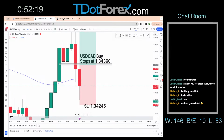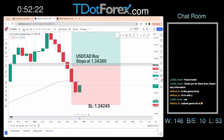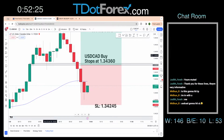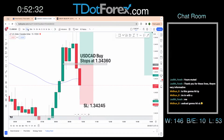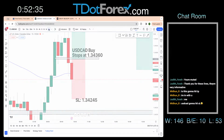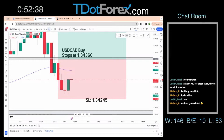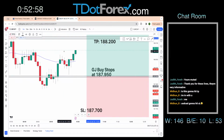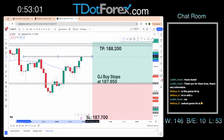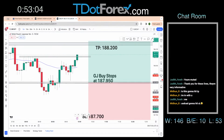Let's see. We've got 4 minutes, still a lot of time for USD CAD to move up here and make that push. Alrighty, so this is a critical candle here. Got to continue pushing up here. Wow, GJ is really moving here, but let me just draw up this level right here where GJ could reject, come back down.